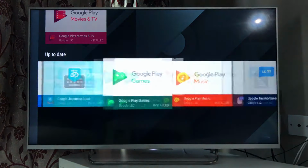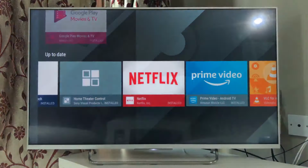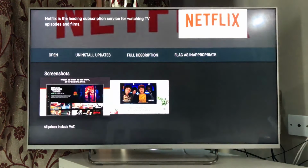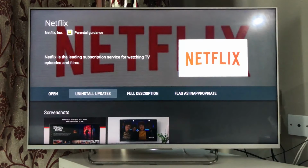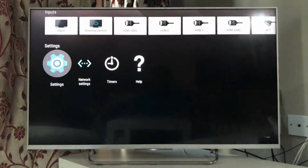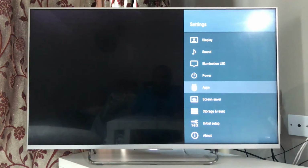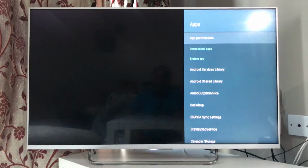And what you can do then is, let's say Amazon Prime or Netflix. If you go in here, you can either open it or uninstall it, right? So you can uninstall the apps coming in here in the Google Play Store. Let's come out to the home screen again. We'll go to the settings and I'll show you some cool features. So any of the apps that are running, if you come in here, it shows the apps on the television.